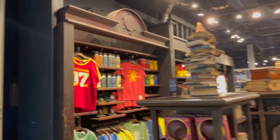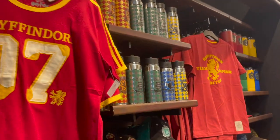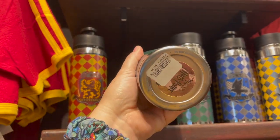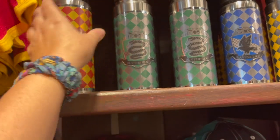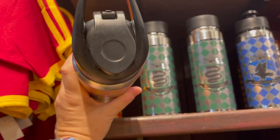And it has been a hot minute since I've been to Universal. So I already see merch I've never seen before. And oh my gosh, I am all for these insulated tumblers. $27. And they have a sippy lid. I love this Gryffindor one. Oh, this one's different. That's wild.